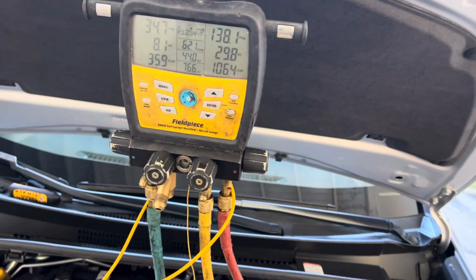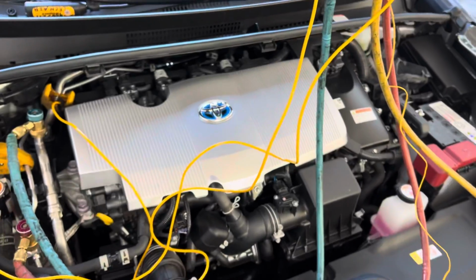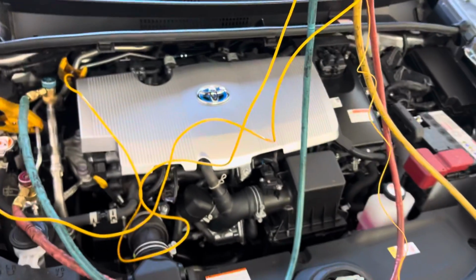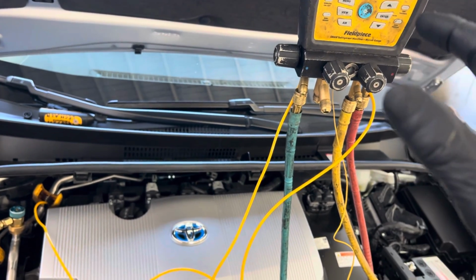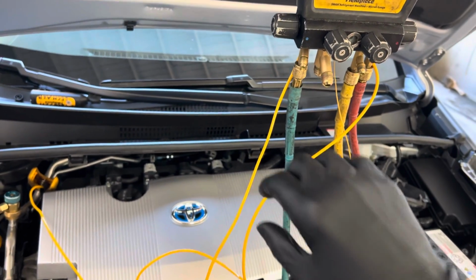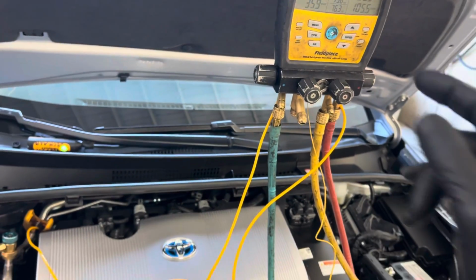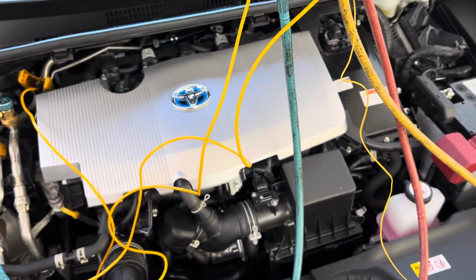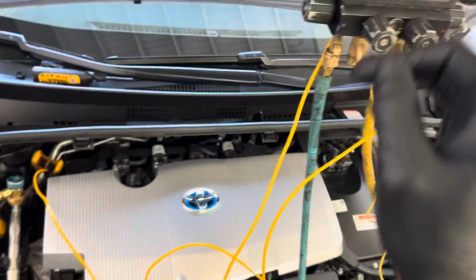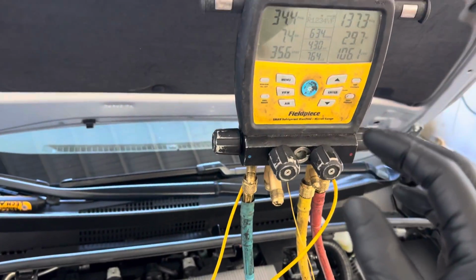All right, guys, I think I'm gonna call it off this one. This has been sitting a month and a half. I had a really hard time pulling a vacuum down to get the moisture out. I could not remove all the moisture out of this system or even come close to it. I only could get the vacuum down to 800 microns, and after shutting it off and letting it stabilize, it would stabilize at 840 microns. That tells me there's still a lot of moisture inside the system, even though I did it the incorrect way, because you're not supposed to do your micron gauges through your refrigerant hoses. That is not the right way.